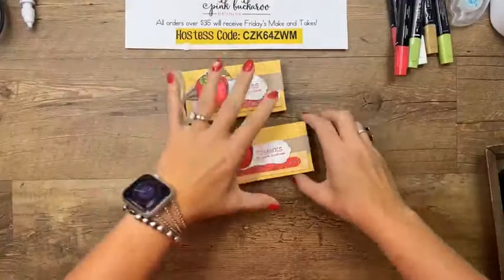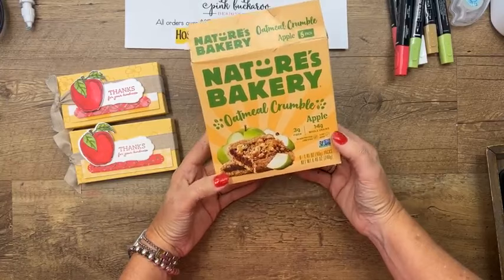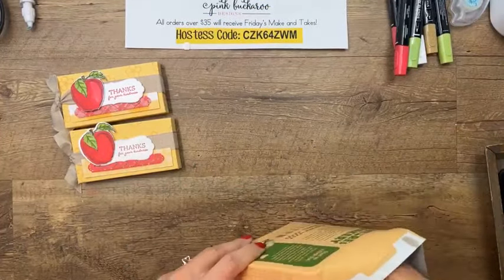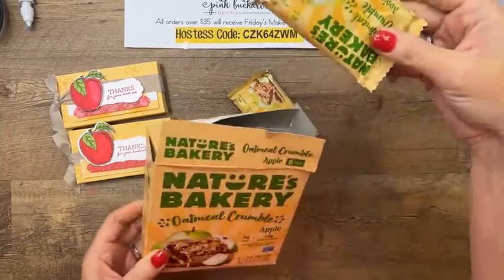All right, one 3D project. I had to find something Apple related. Have you guys had these? Nature's Bakery from Target. I had to do some taste testing for you guys, so I want to make sure you would like them, and I can guarantee you that they are delicious.